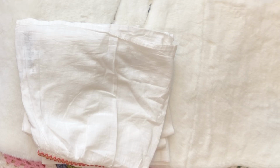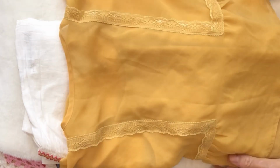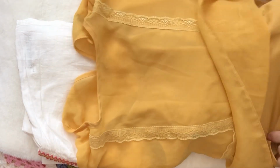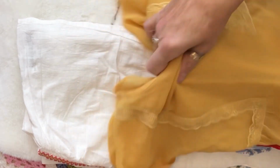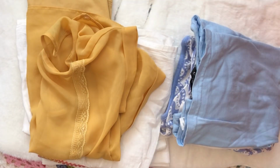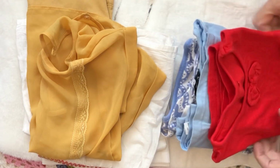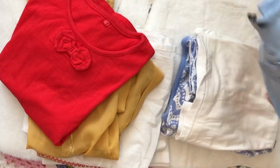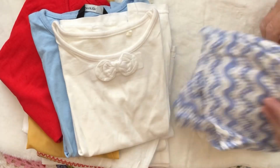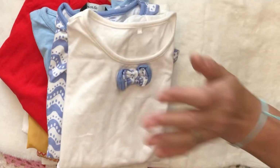And then I got a whole heap of them on another, because they will fit Harper as well. So there's this mustard yellow one, which is pretty. It's like a two layer, it's got a little top underneath, and then it's got the chiffon over the top of that. So that's that one. Then I got a little red one. A little blue one the same, a little white one the same, then this little blue and white one, and then this little white one with a little blue bow on it.